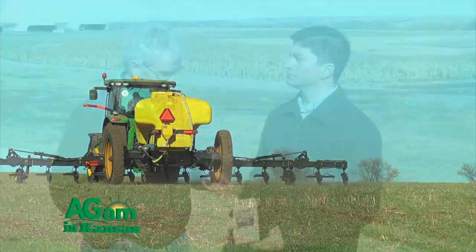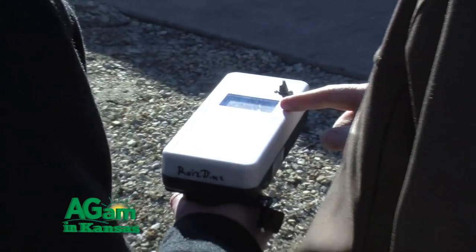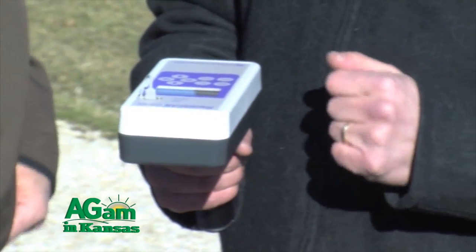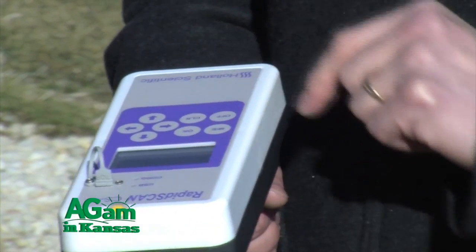Lastly here, what do you have in your hand and how can it be used? Yes, this is another tool that we're using quite a bit in our research program in general, and many producers are using. It's basically a handheld sensor. You can get one that has more bells and whistles, but this is very simple. Basically you go over the canopy and take a reading, and it gives you an index, a value that is an indication of how green the plant is and how much biomass you have, and this is correlated very well to nitrogen content and potentially nitrogen recommendation.